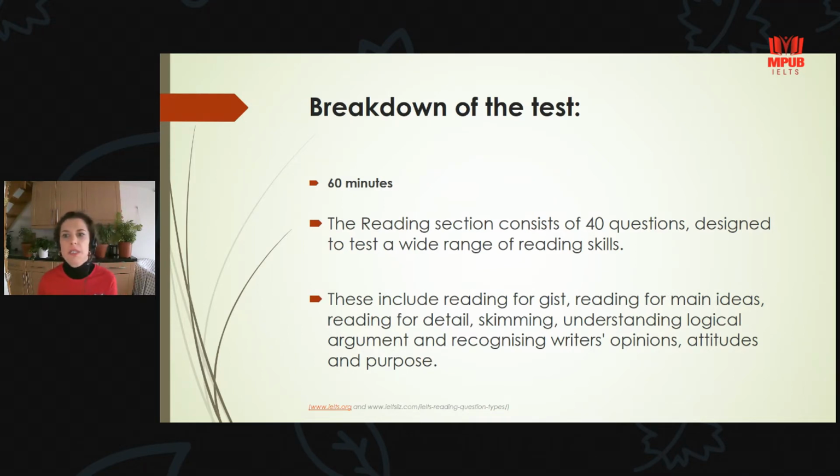So I do this because some of you will be very, very familiar with how the test is organized, and some of you might not be. So let's have a look together. So it is 60 minutes in length. And if you've looked at an IELTS reading paper, that's not a lot of time for the amount of text that you have to work with.